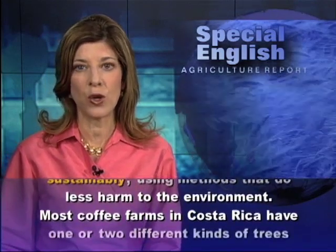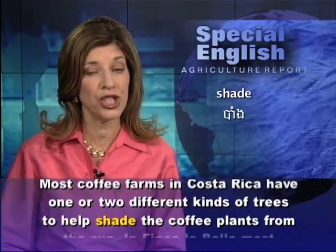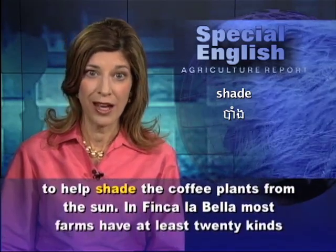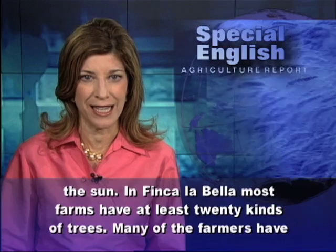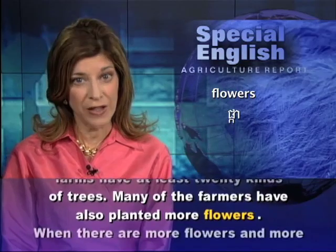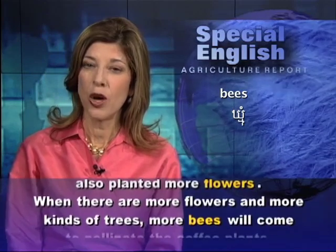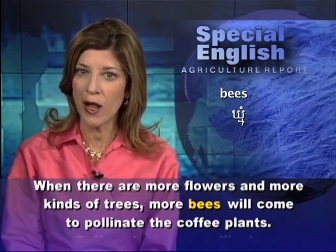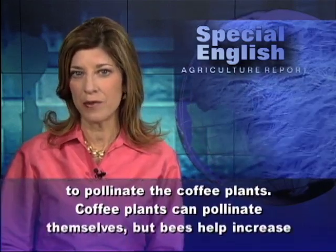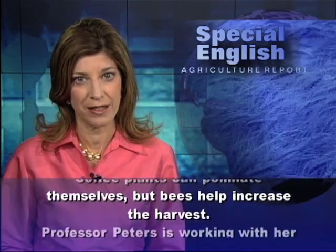Most coffee farms in Costa Rica have one or two different kinds of trees to help shade the coffee plants from the sun. In Finca La Beja, most farms have at least 20 kinds of trees. Many of the farmers have also planted more flowers. When there are more flowers and more kinds of trees, more bees will come to pollinate the coffee plants. Coffee plants can pollinate themselves, but bees help increase the harvest.